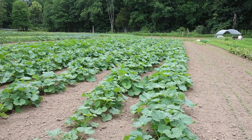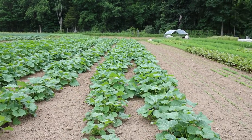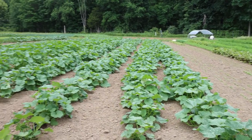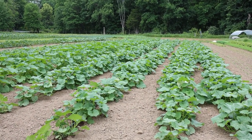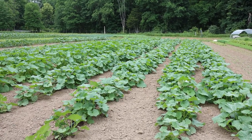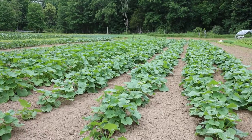They've gotten big enough now that they can handle not being under the remay, which is there mainly to protect them from cucumber beetles. And when they get big enough, they can tolerate a little bit of cucumber beetle chewing.